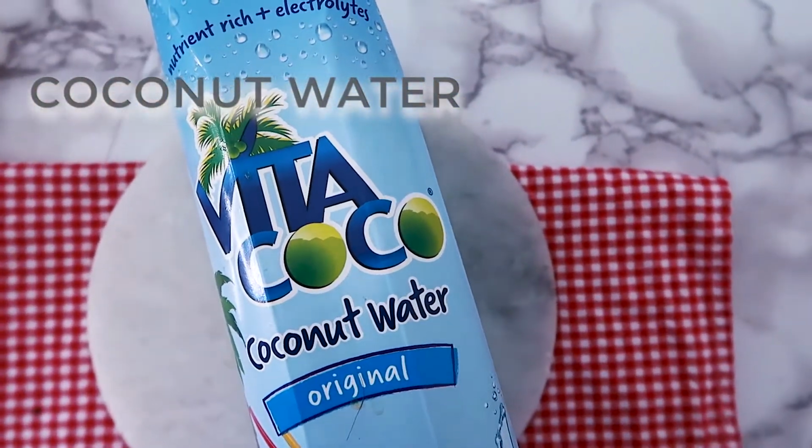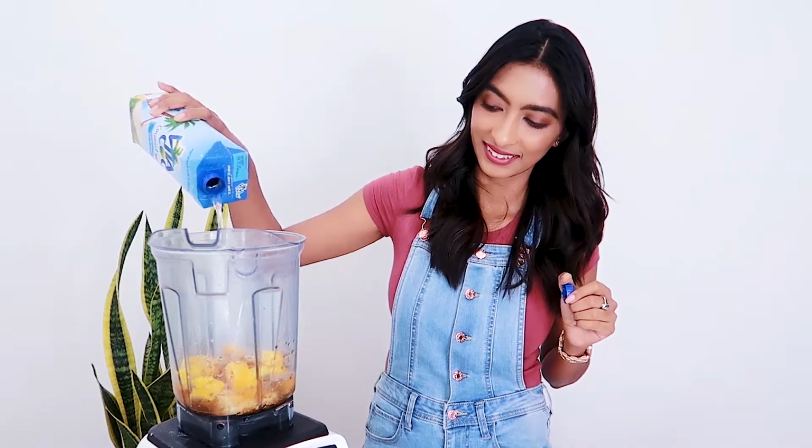And for blending everything all together, I'm using coconut water because it's a natural electrolyte and provides you with hydration. But if in case you do not have it, you can use plain water as well.